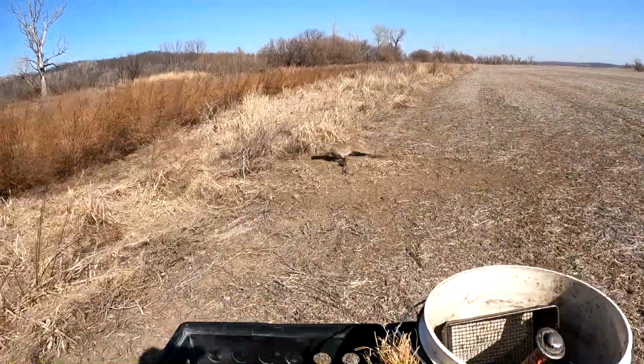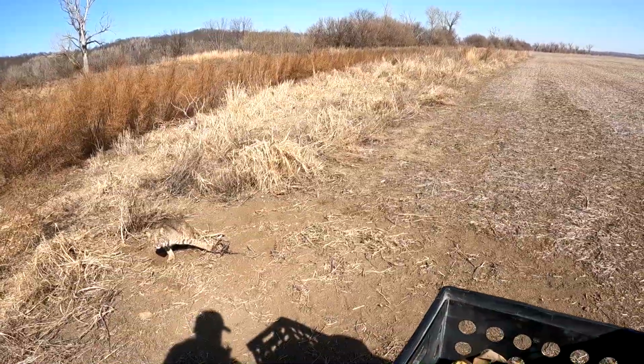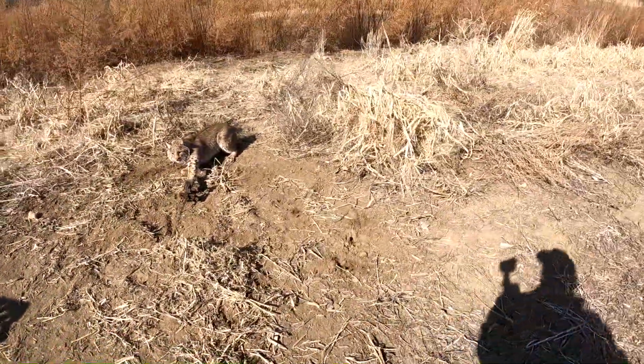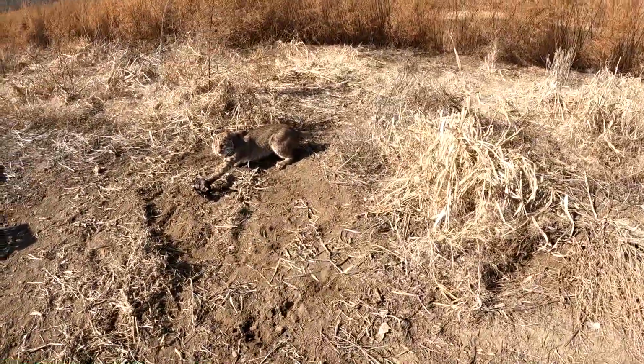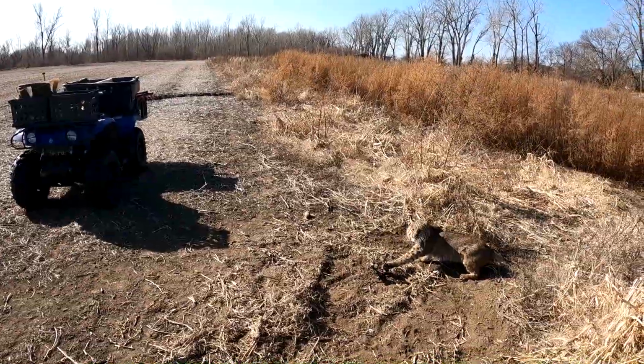Oh, this is a nice cat. Got him by 3 toes. Same trap, Bridger number 3. I do like the Duke 650. You know, those work well too.